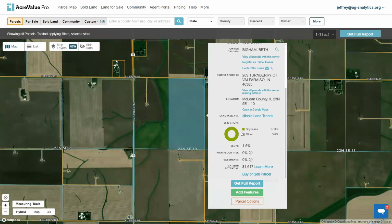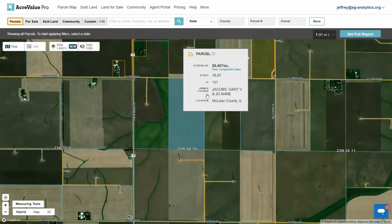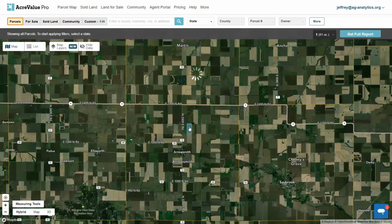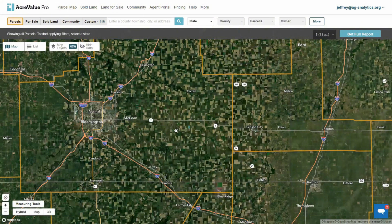I've now just finished my harvest. What are the next steps for me? Let's go through that 3-step plan here to generate what my off-season land plan is going to be. First things first, let's figure out what land values have been doing in this area, right? So I am in this area here to the southeast of McLean County, mostly the east. What has land been doing in this area?